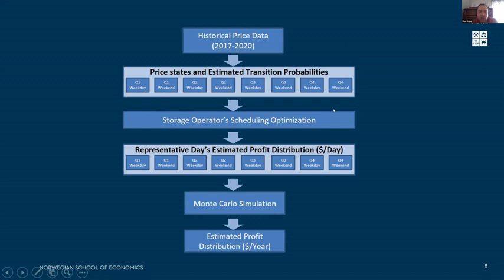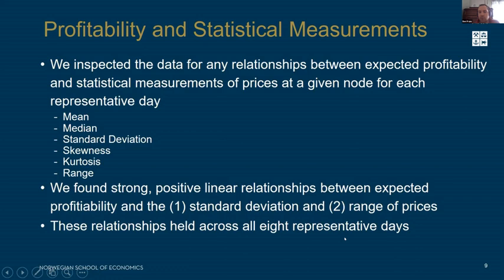So on to some results. The first thing we did after we calculated all of the different profitabilities is we decided to take a look at whether or not there are any standard statistical properties that could help explain what nodes were more profitable. So we calculated the mean, the median, standard deviation, skewness, kurtosis, and range for each of the prices at the nodes, the raw prices.